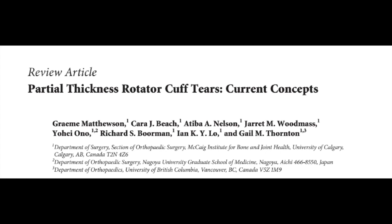There is a significant correlation between the risk of tear progression and the amount of tendon thickness that has been torn. So it has been shown that you're really looking at this 50% range. If you have a partial thickness tear that's greater than 50%, there's more of a likelihood of tear progression compared to those with less than 50% of their tendon torn. Only a very minimal 14% had tear progression. So that's a very important thing to look at and discuss with patients.